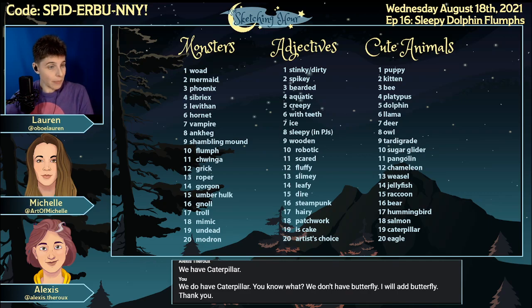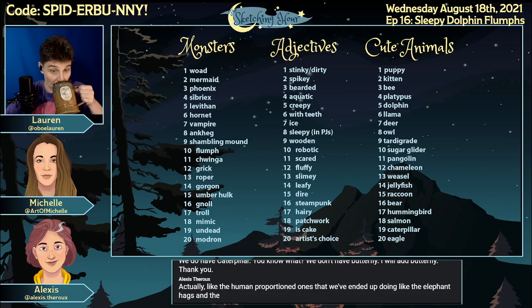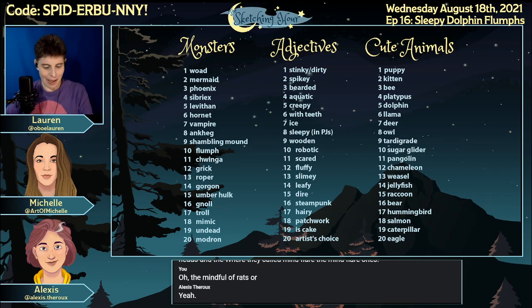I actually really like the human proportioned ones that we've ended up doing, like the elephant hags and the, what are they called? Mind flare. The mind flare rats. Yeah. Or mice. Yeah. Yeah, I really like how all those turned out.